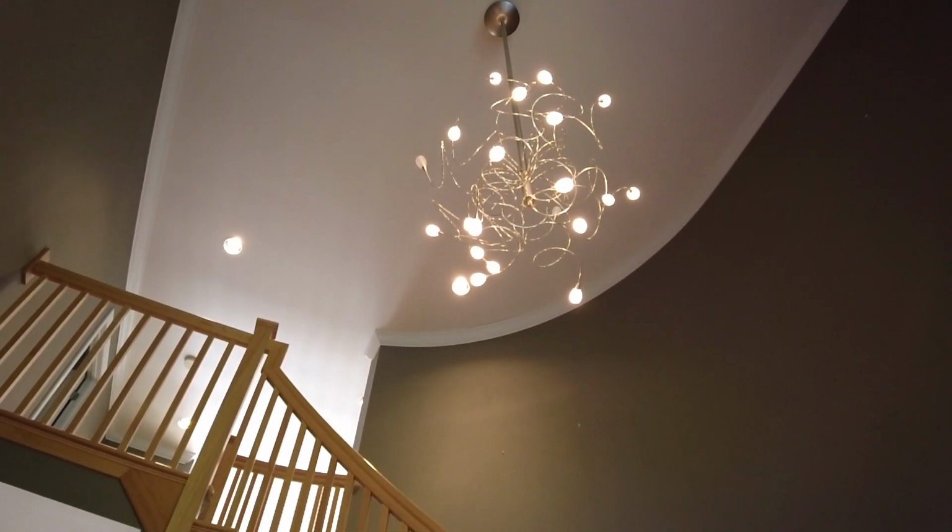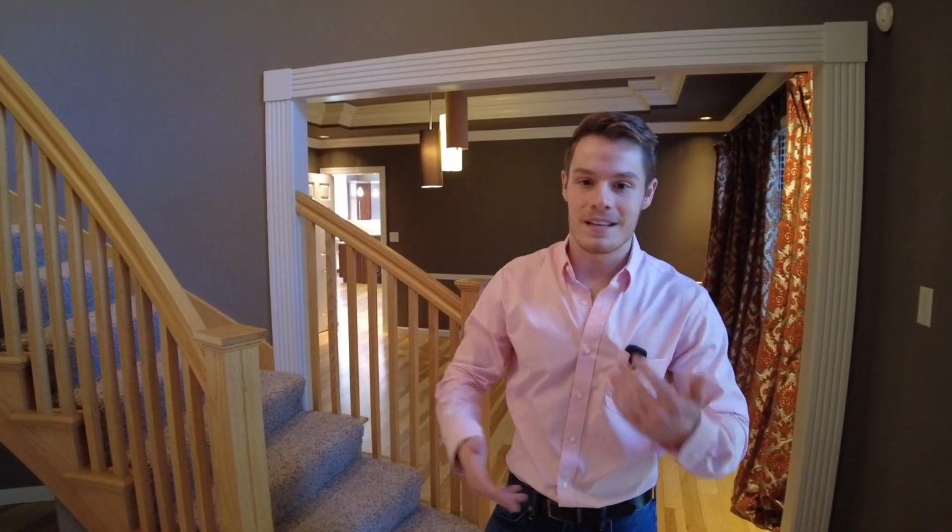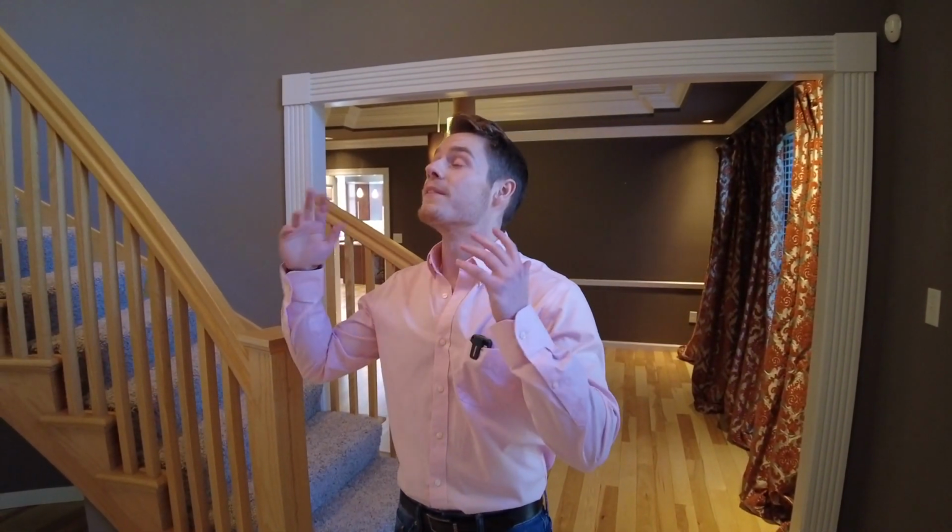They could have gone for something more traditional, your Venetian chandelier. No, they went for this contemporary. It's unique. It spices things up a little bit. I love the way they did this on the entryway.